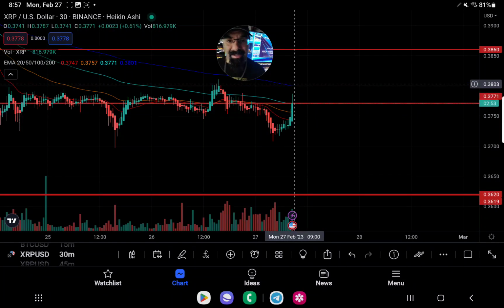volume presence to try to break 3803, which is on the 200-day and the 20-day, in the 30-minute time frame. That's a big level we're going to have to break as well. But that's not a major resistance. That's just at the 200-day, and that's just where the exponential moving averages are moving.